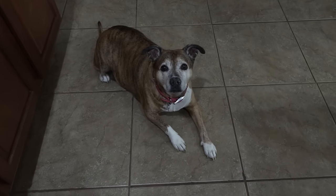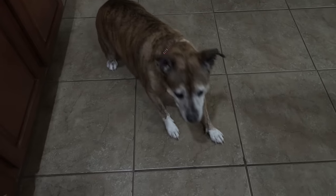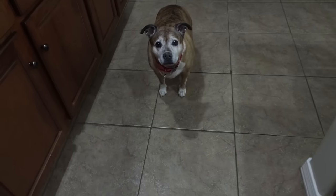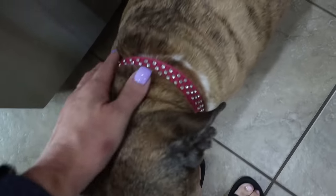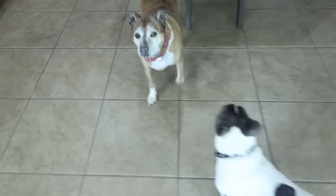Is Palmer sunbathing? We need to go get him, Lola, for your treat. Yeah. She has been limping the last couple of days. I think her and Palmer played a little rough. Oh, she's still limping a little. Come here, baby. Oh, she's barely limping. But yeah, I think her and Palmer just played a little too rough. So she's been a little bit limpy the last couple of days. Welcome in. Okay, let's get treats.